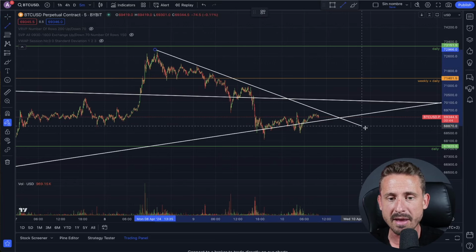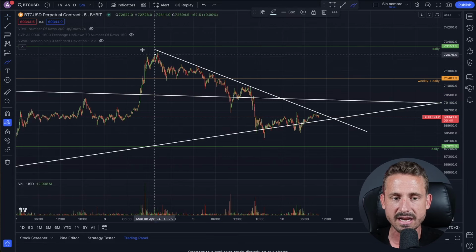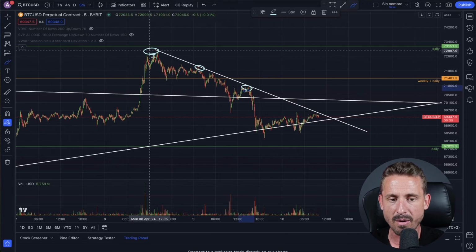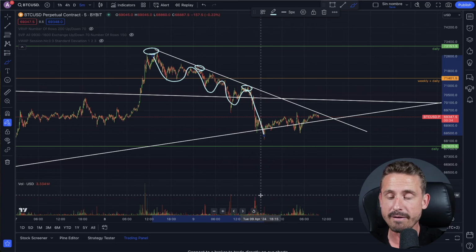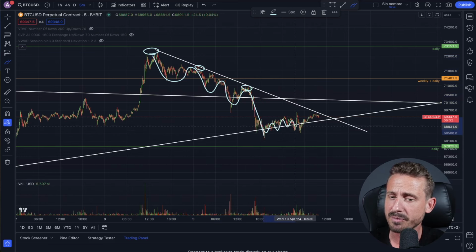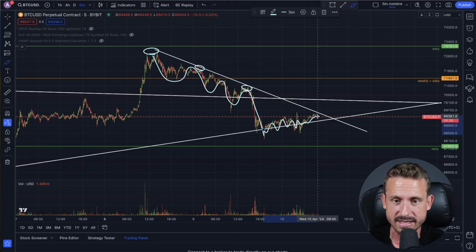As long as we stay beneath this level of resistance of lower highs, you can see here how we're forming the lower highs in this channel, and we've got a bump phase with pretty high volume. Now, this is what I like to see. Sideways momentum. We're just about to hit that level that will be hit today.